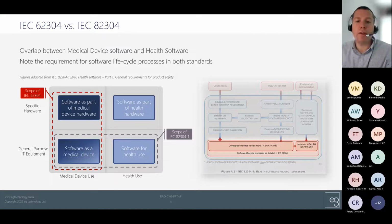Whether a health software product has to meet regulatory requirements is actually a matter for national legislation. The same is true for medical devices, but most territories, or all territories around the world, have specific legislation for medical devices, less so in terms of formal legislation with health software. The standards themselves make no attempt to determine whether a health software product is or should be regulated. And it's perhaps worth remembering, particularly in the context of health software, that other legal aspects may be pertinent, things like GDPR for data protection and those sorts of things.